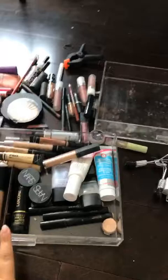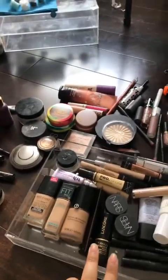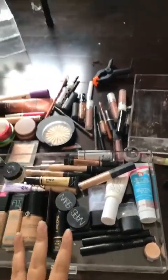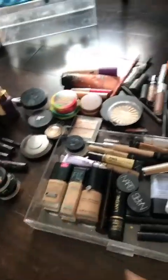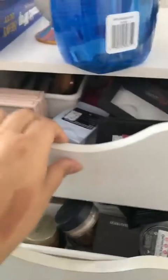So I have these two plastic containers from the Container Store, and when I do my makeup and when I film, I usually reach in here for the go-to things, and if not, I'll pull out stuff that I want to use. There's face products up here, lashes up here.